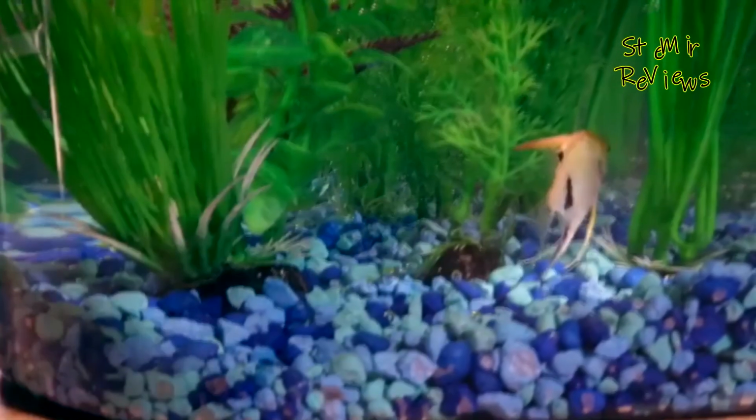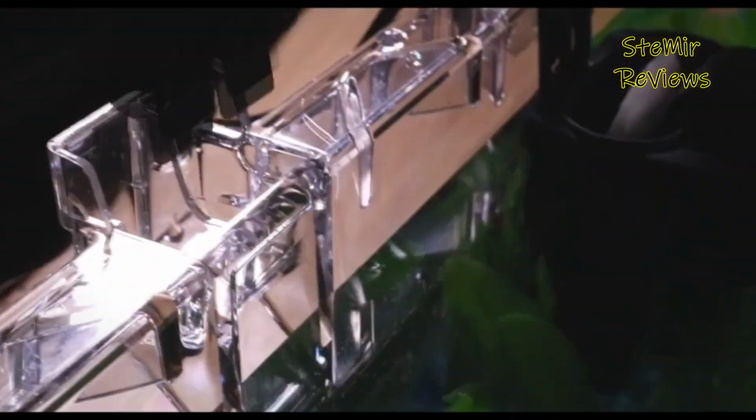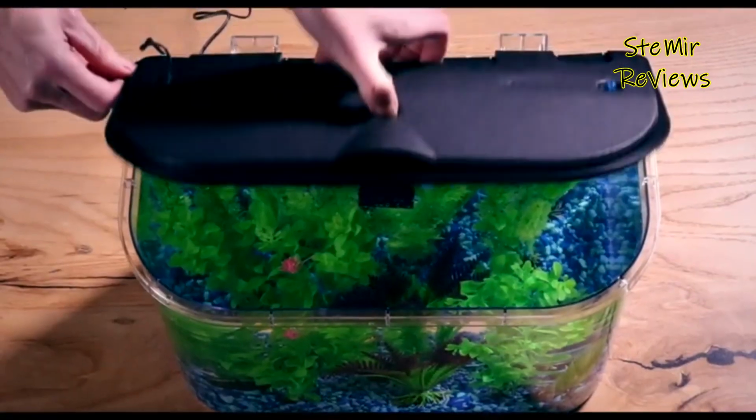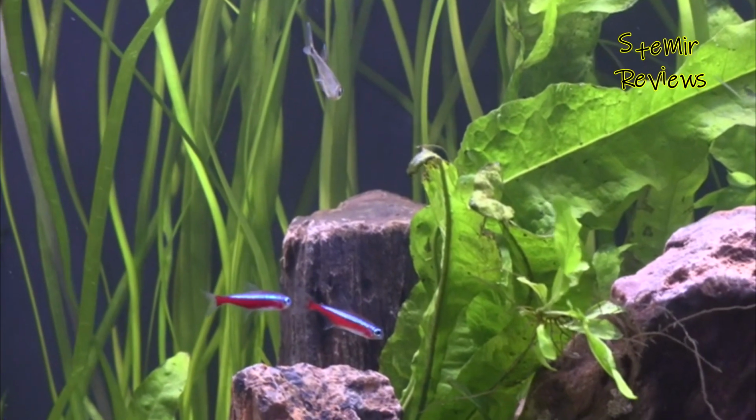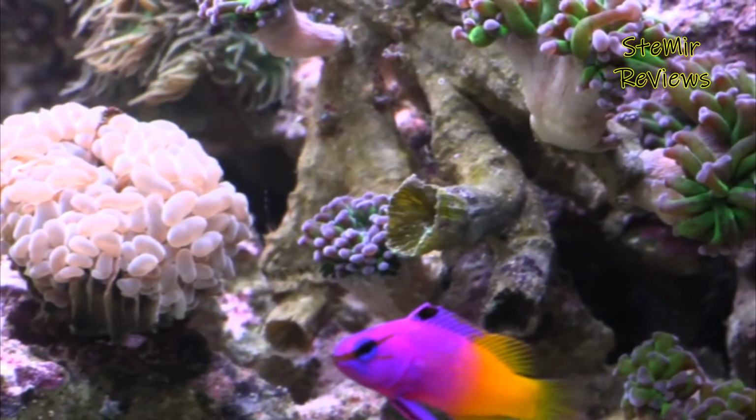Whether for novice enthusiasts or seasoned aquarists, fish tanks offer an opportunity to immerse oneself in the wonders of the underwater world, making them a popular and cherished addition to homes, offices, and public spaces worldwide.